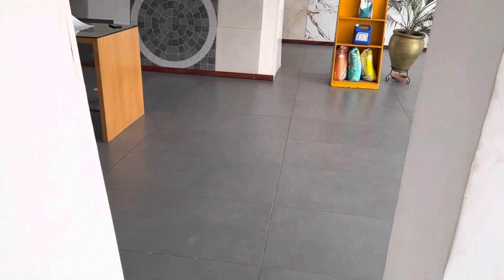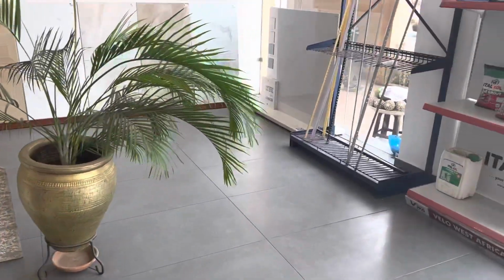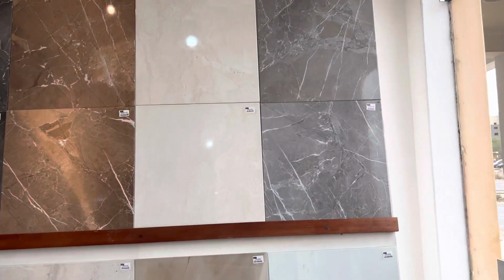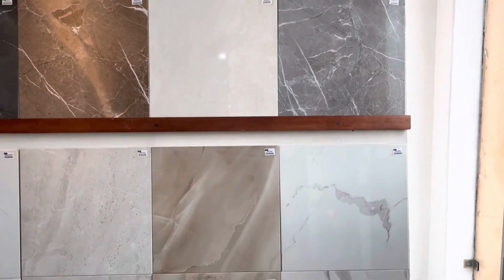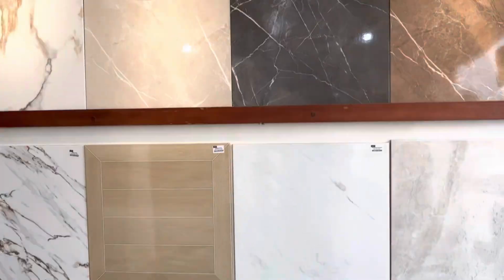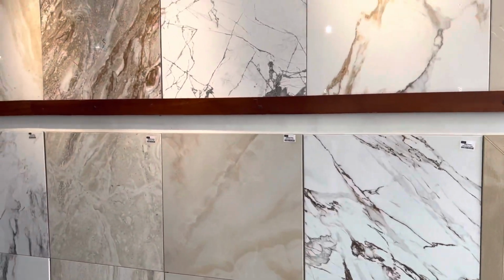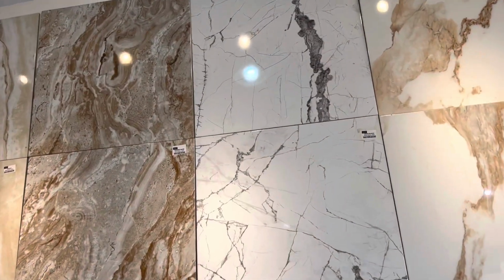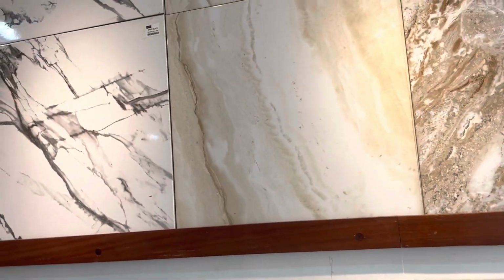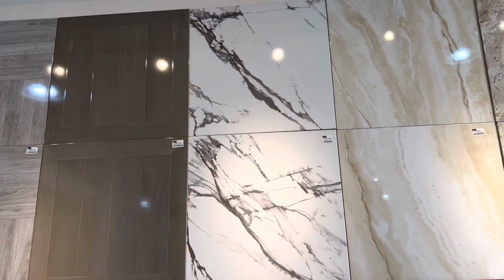So let me show you something over here also. Here are the polished ones too. So if you want a polished one, it's also here. I'm not a fan of the polished tiles. You know, I'm not a fan of it. I'm a fan of the wood type. So let's see what we get. Right, here it is. Here are the tiles.